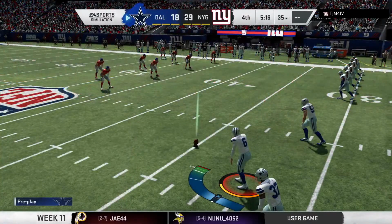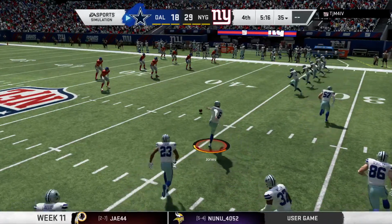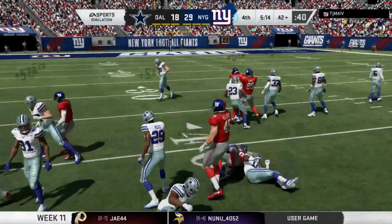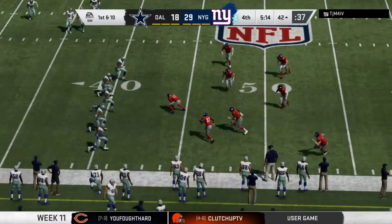Two scores down, three timeouts left. Still a chance if they can somehow get this one back. And this is going to be covered up by the Giants. Fourth quarter, they felt like they needed the football back. Unfortunately, they couldn't get it.